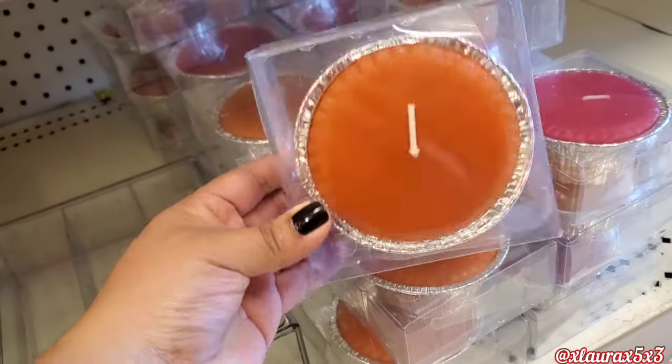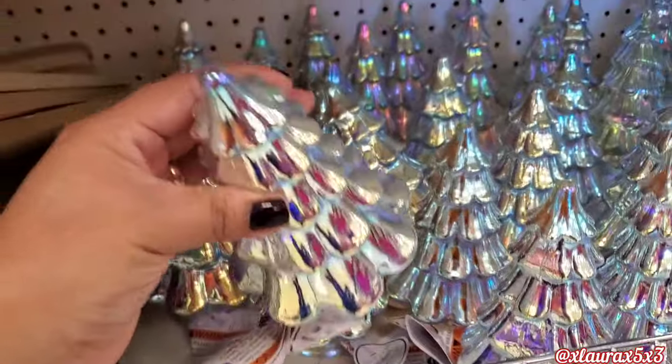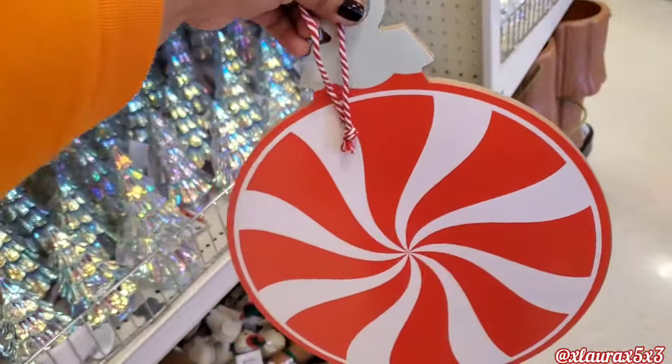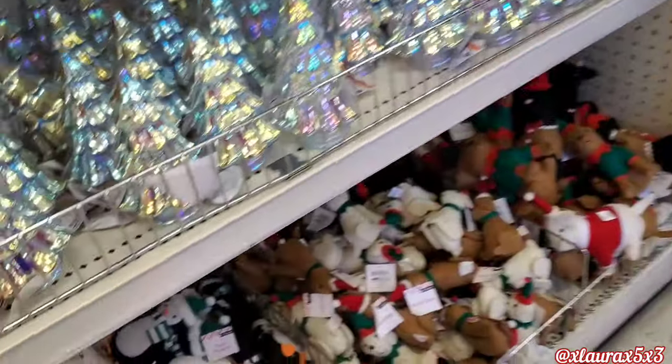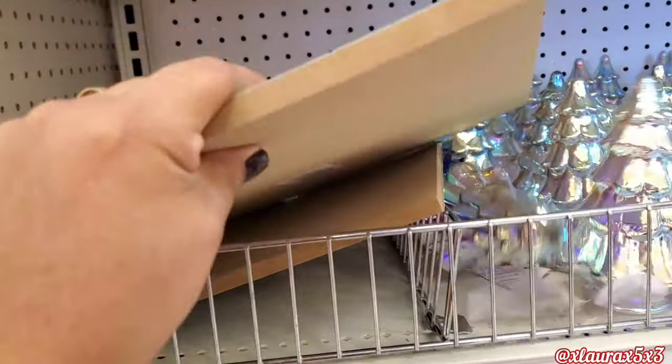Now look at these candles. They're like leftovers. Pumpkin pie, $3. These trees are iridescent. They are glass, $3. And then here are some signs. These are pretty thick, $3. So they have the peppermint ornament. I will pick that up.